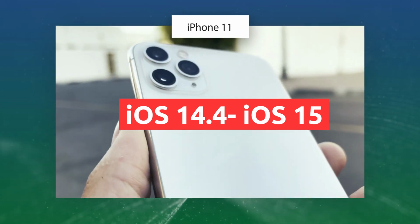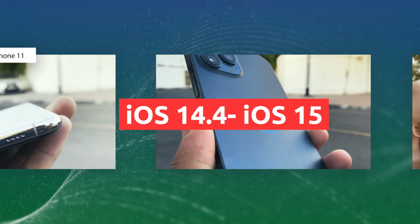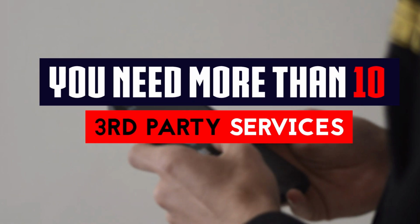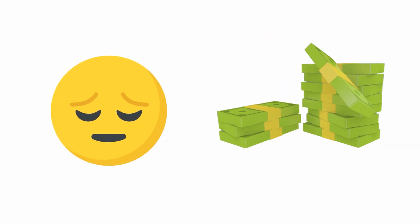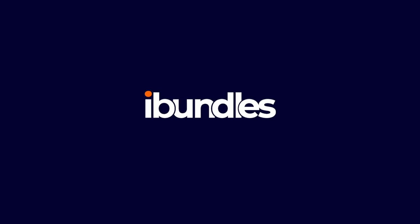Cydia is also not compatible with the latest iOS versions that run on devices such as iPhone 11, 12, etc. At this time, you need more than 10 third-party services to get the whole jailbreak experience, and most of them are very expensive. So, iBundles is the solution.